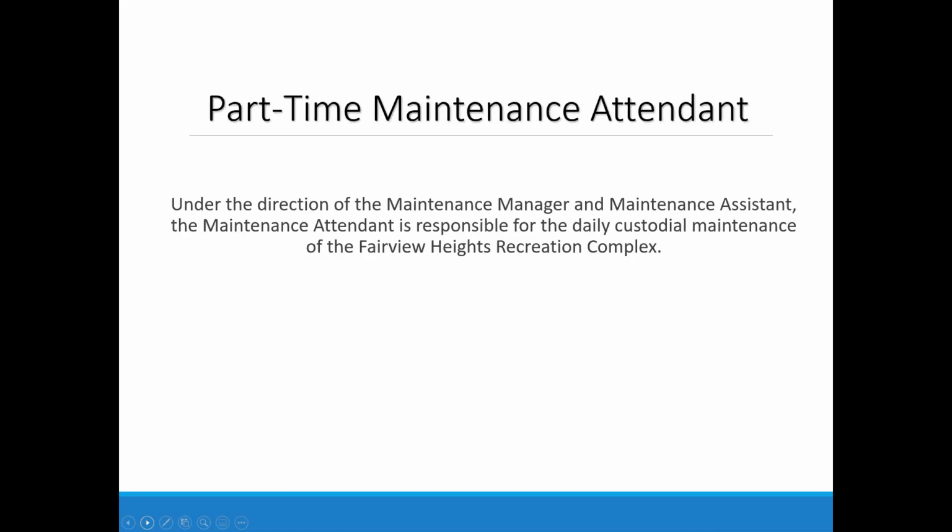Next slide. And then we also have maintenance attendant positions open right now. They are under the direction of the maintenance manager and the maintenance assistant. This position is responsible for the daily custodial maintenance of the Fairview Heights Recreation Complex.